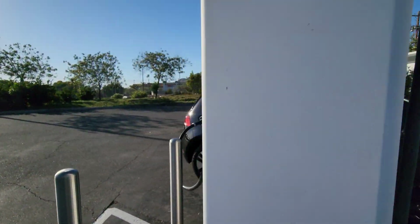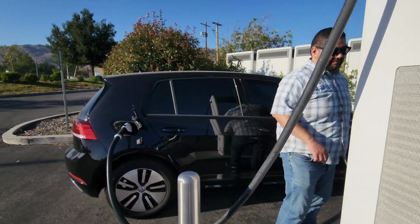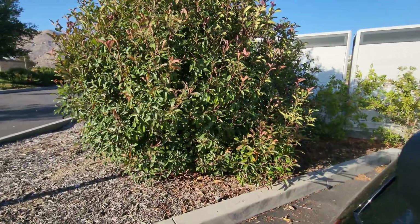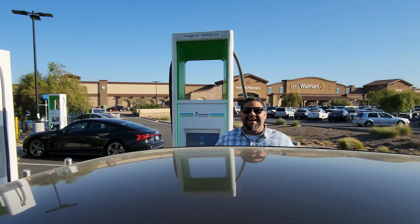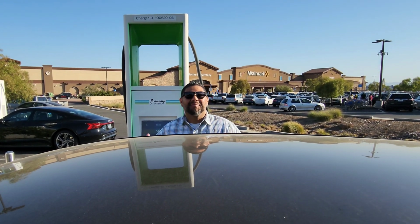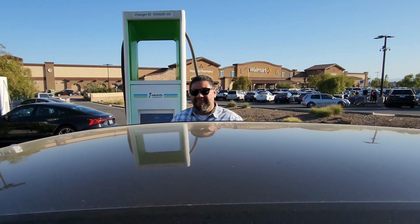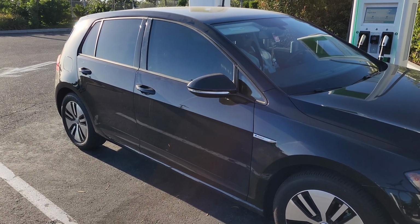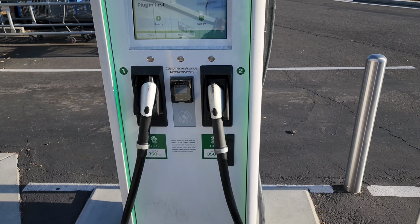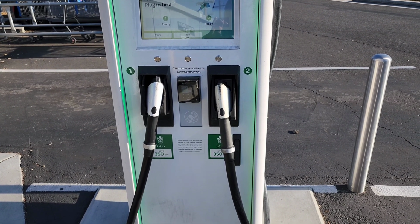Our car only handles 50, and the station that we were in was 150 kilowatts maximum. So again, let's do the right thing, and let's have etiquette. Yeah, if your car can't handle it, why hog the one that charges the fastest? I can only imagine how fast it's got to be to charge like that. I mean, that's got to be insane.